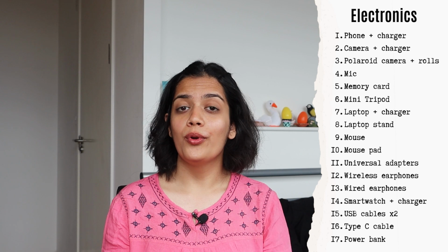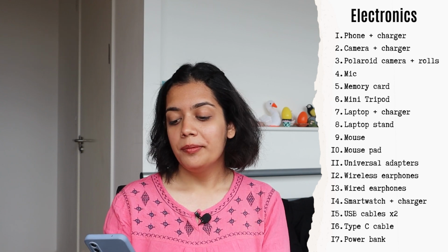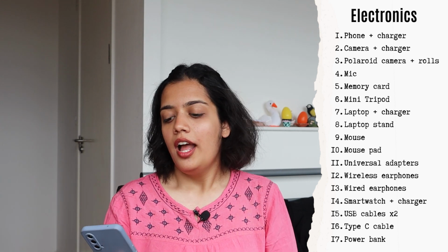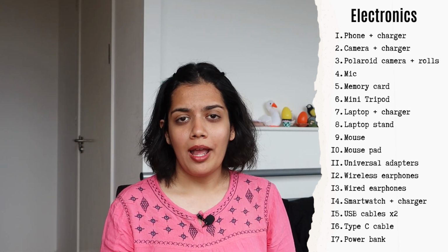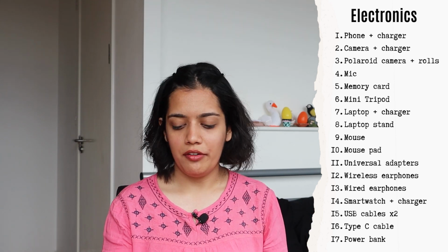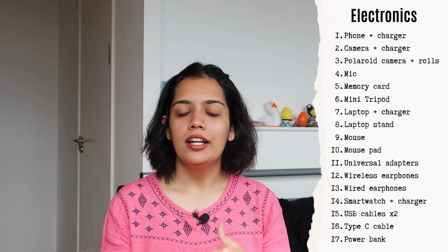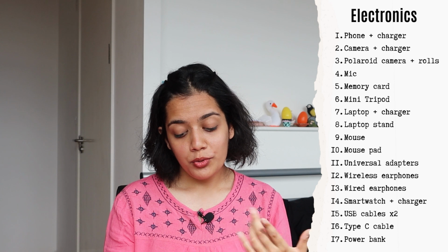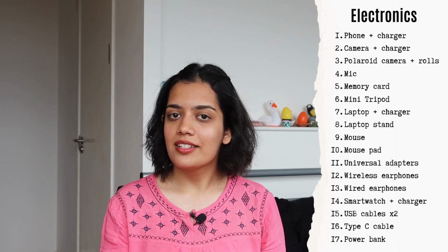So do carry your phone and charger, obviously, camera and charger, that's if you have a camera. I also carried my Polaroid camera and the rolls that I have, but again, if you don't have, you don't have to carry anything. And because I do YouTube, I carried my mic, my memory card and my mini tripod as well. To carry your laptop and your charger, and if you want a laptop stand as well.